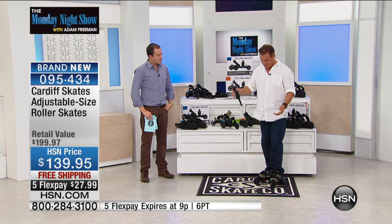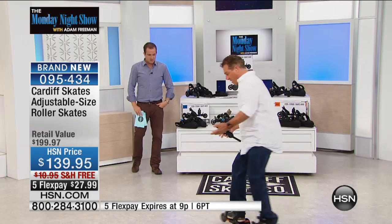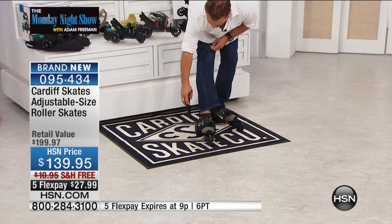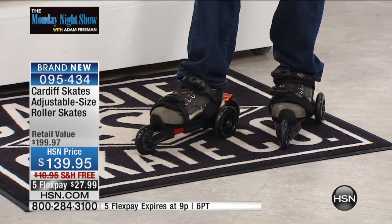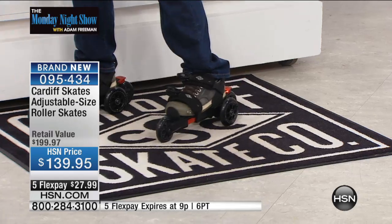And again, it comes with this accessory strap, which you can skate without. I do, no problem. But we find a lot of people like the strap, because it allows you to wear different shoes, and it just hooks on here, and off you go. It's a little more stable for people. So you're really locked in there.